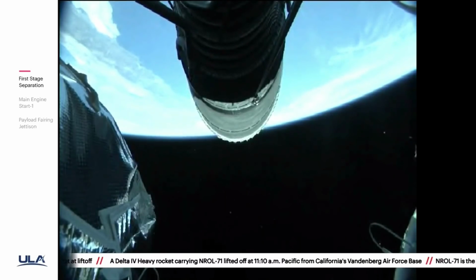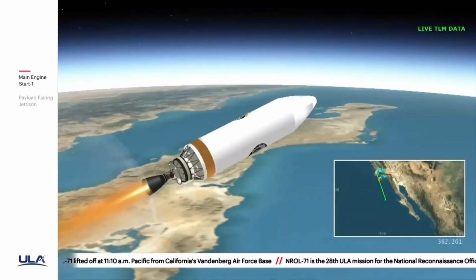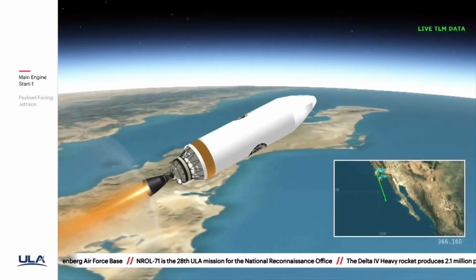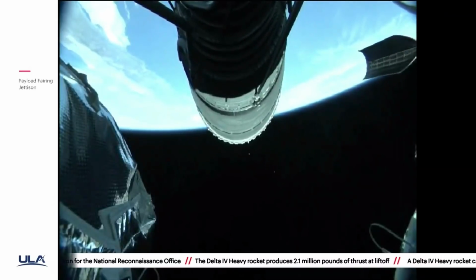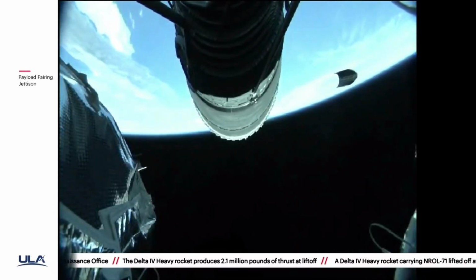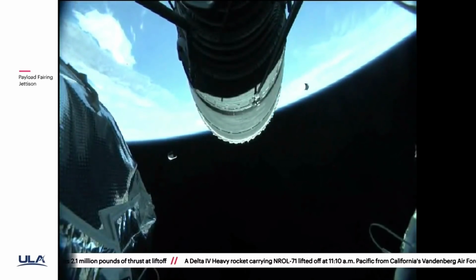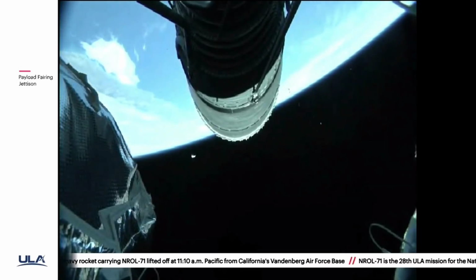We have ignition and full thrust on the RL-10. Chamber pressure looks good. Body rates look good. Standing by for payload fairing jettison. And we have good indication of payload fairing jettison. Chamber pressure continuing to look good on the RL-10 engine. This first burn of today's mission will last approximately 12 minutes, 6 seconds.